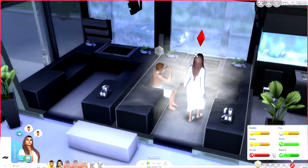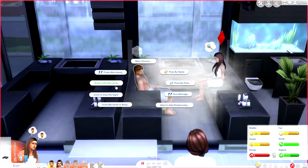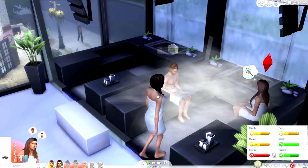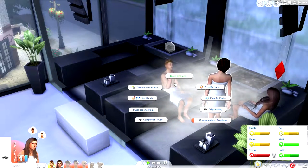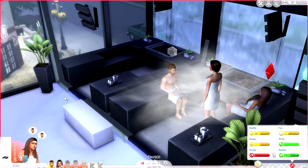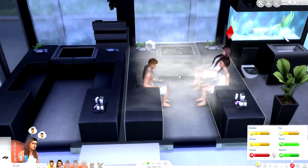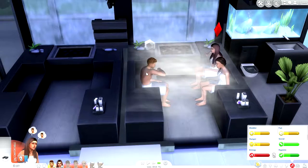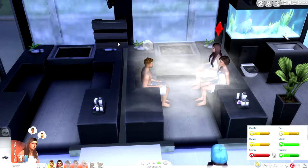All right, so let's go and take a seat. Okay, why is my game lagging? Okay, so let's do stuff with Bernardo. Let's invite Bernardo to relax, and you know, just kind of, okay, you need to get out, Jade. Ask to leave. This is our little private room. Can we lock the door or something? Lock door. Oh my god, no, this is so annoying. There's another one over there and it's empty. Whatever, go relax together in that one.